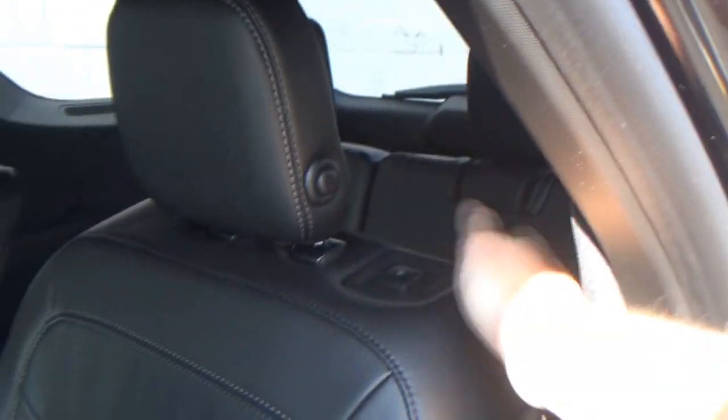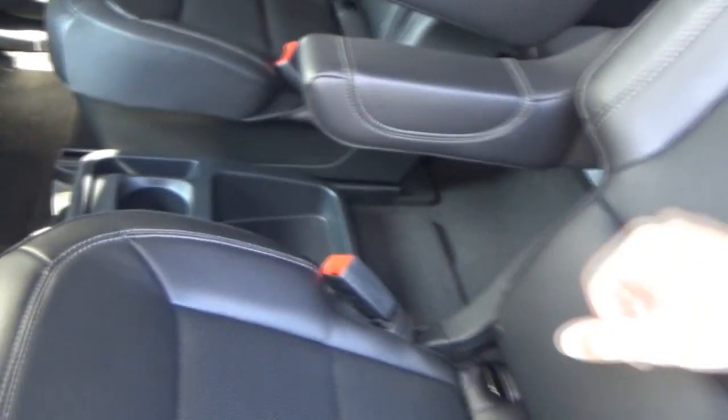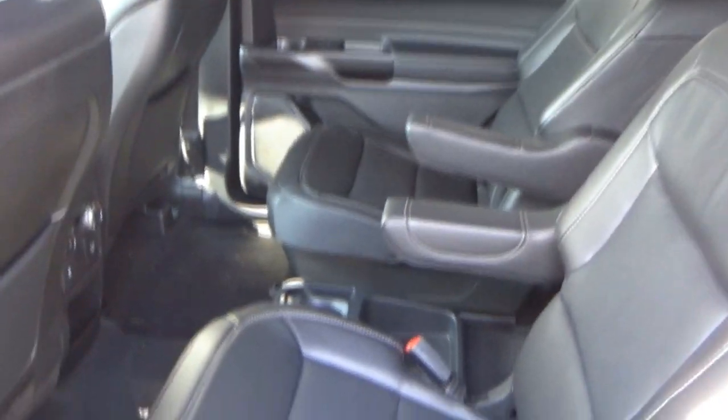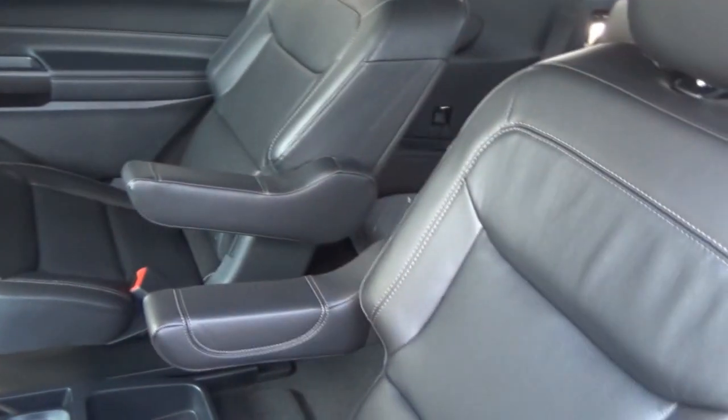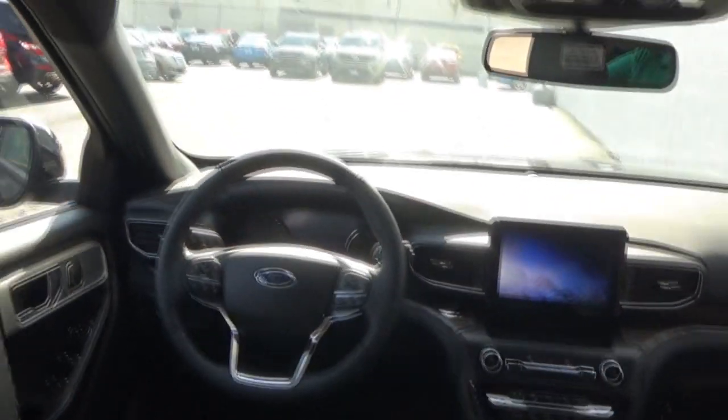Sorry for the sun glare, guys. This has sunshades, which is pretty neat. And these seats are also power reclining, so you can get into the third row, which offers room for 2 more passengers on today's model. But the second row, I have a feeling that captain's chairs aren't the only ones available. I think you can get 3-person seating, but today's model happens to have the captain's chairs in the second row.